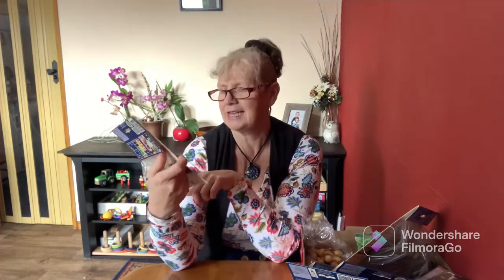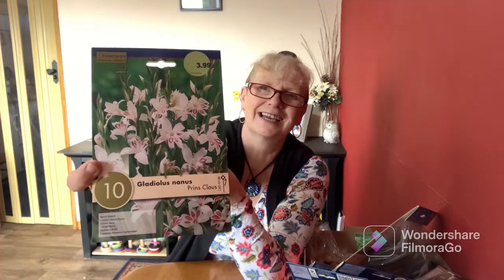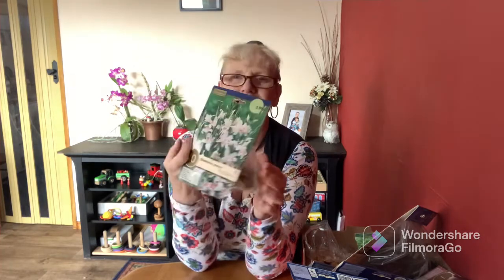Followed by another gladioli. This is a much smaller variety whose name I've already forgotten. Gladioli Nanus Prenus Claus. Well, no wonder I've forgotten its name. I can't even say it. There we go. Gladioli Nanus Prenus Claus. I'm sure I'm butchering that pronunciation. They're a smaller gladioli and will never get quite as large as my big deep red ones. A slightly different kind.